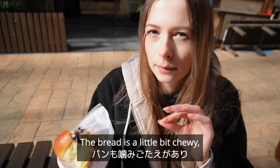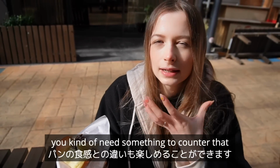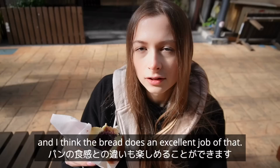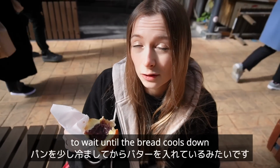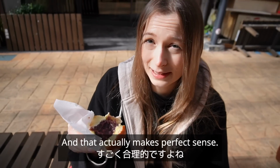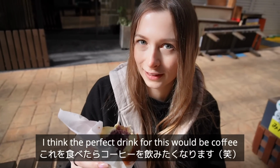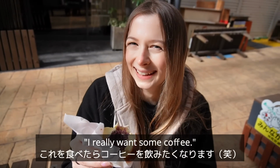The bread is a little bit chewy, which I really like because the filling is so soft. You kind of need something to counter that, and I think the bread does an excellent job of that. So apparently the way they add the butter in it without it melting is to wait until the bread cools down and then put the butter in, and that actually makes perfect sense. I think the perfect drink for this would be coffee, because I'm eating this and all I can think is, I really want some coffee.